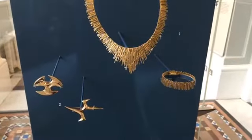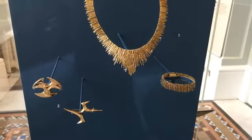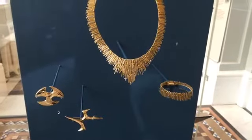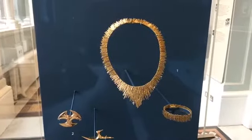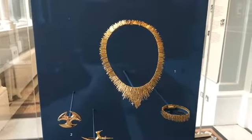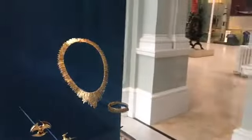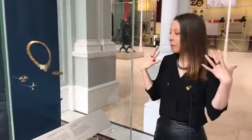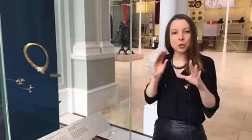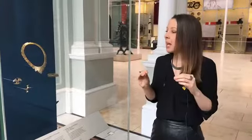gold wire, to actually create these beautiful sculptural living pieces. Now, de Temple classed these as his prickly gems because they have a life of their own. They come alive on the body, and it's actually hinged in a way that it would flow around you and really capture all the light that would be there.